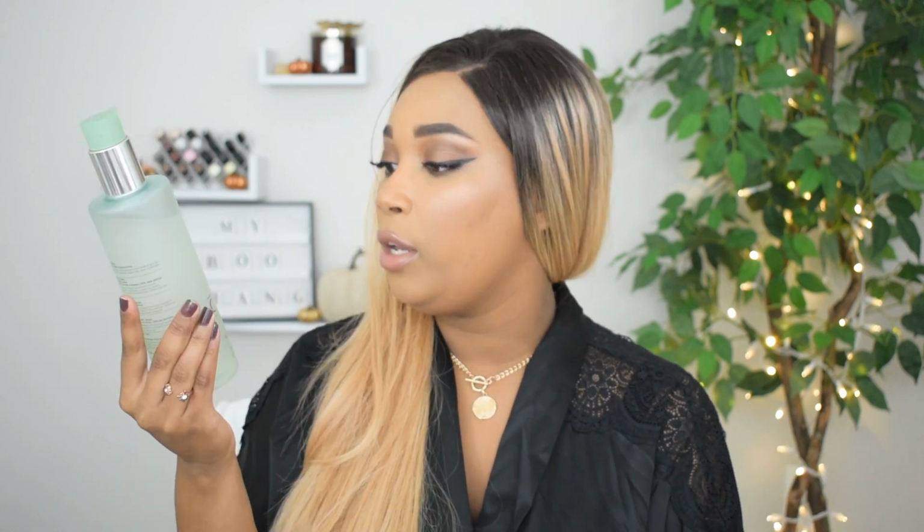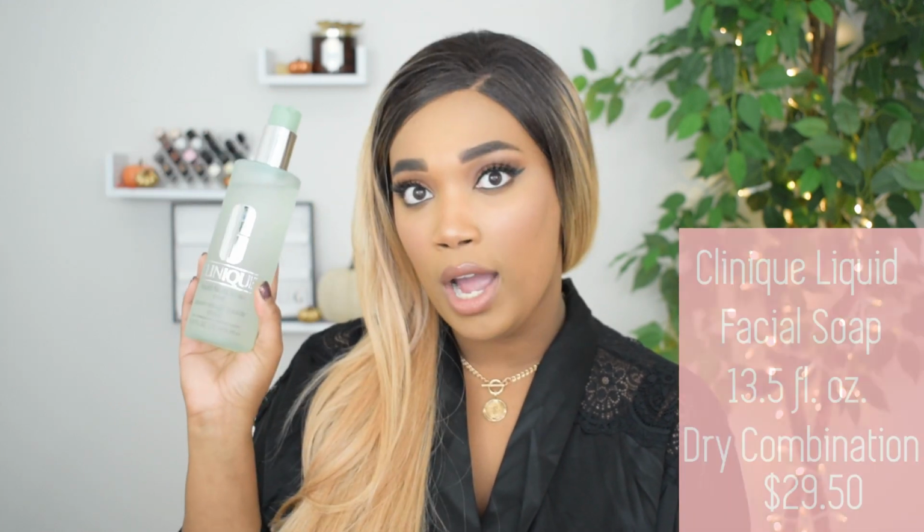So I love these, but I'm kind of seeing whether or not I want to go back to using a cleansing balm. So that's the first step. After I do that, I go in with a face wash, and right now I've been using the Clinique liquid facial soap, the mild one, and this is for dry combination skin.